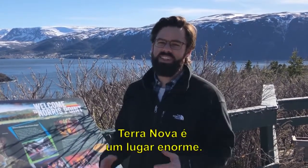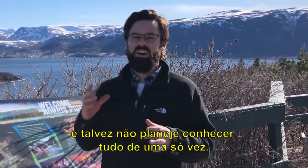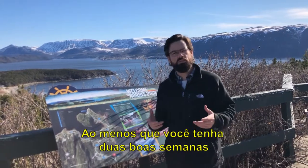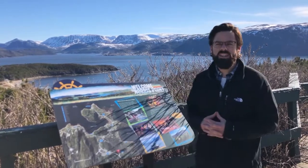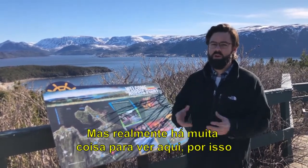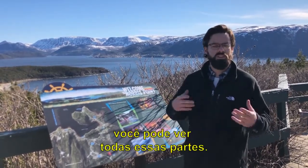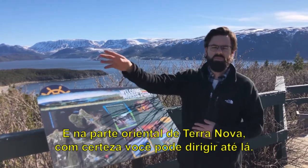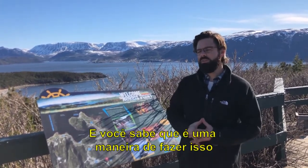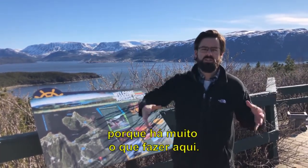Newfoundland is a huge place, so we recommend when people come here to plan ahead. And perhaps don't plan on seeing it all in one shot unless you have a good 2 weeks and you plan it and you're lucky with the weather and so on. Then it's possible, but there's just so much to really see here. So if you come to the western part of Newfoundland, you can see all these parts. And the eastern part of Newfoundland, you can certainly drive there. And that's one way to do it. Or you could separate that into a whole other trip because there's that much to do here.